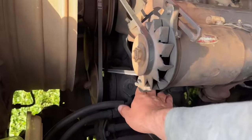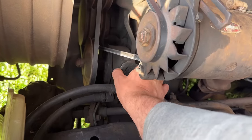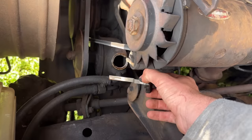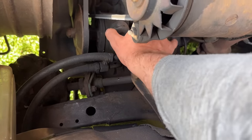Check the power steering. Power steering's working great. I don't know why it had no fluid in it when I originally was working on this car. I hooked the belt up, put fluid in it, and it hasn't leaked any out. See, that power steering's working great too. Like butter.